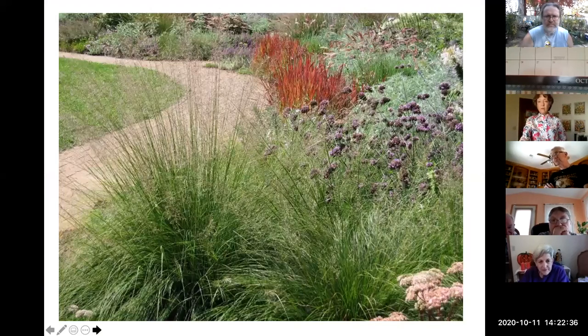So here it is at Noerenberg Gardens. And it's, again, a nice formal bunch grass.